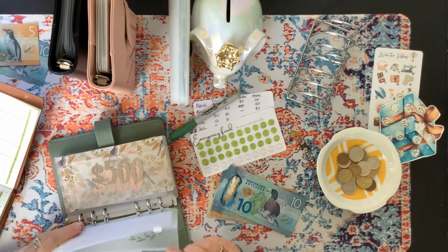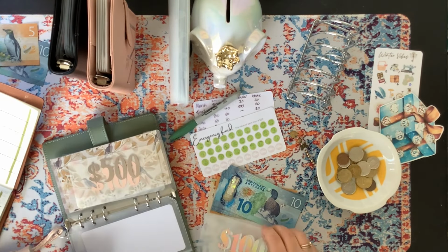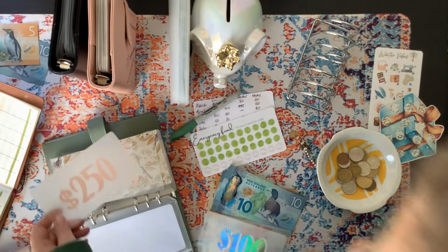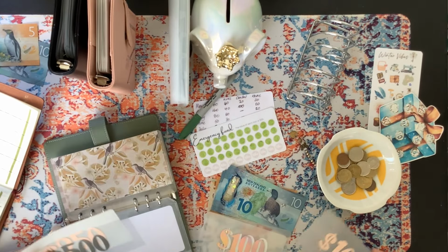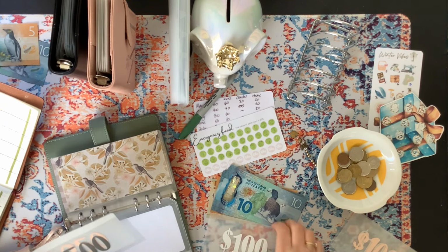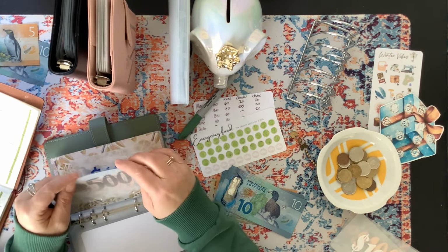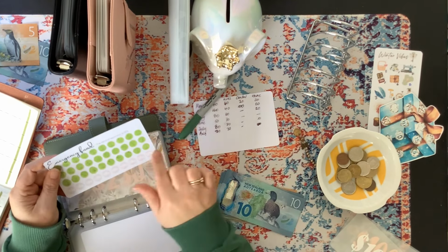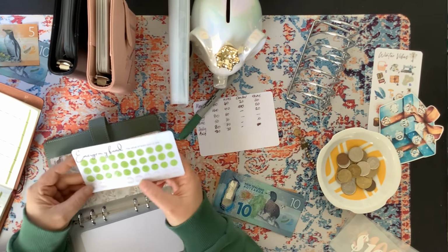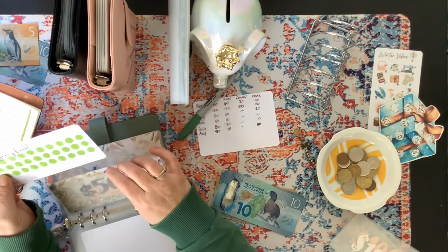And I get to change those placeholders. Hold up, I'll just get a 250. Great, so there, the 500 and the 250, that signifies what will be in the bank later today. And then this wee tracker on the front just keeps me going towards my goal. So I've got, you know, 250 to go, that last line.